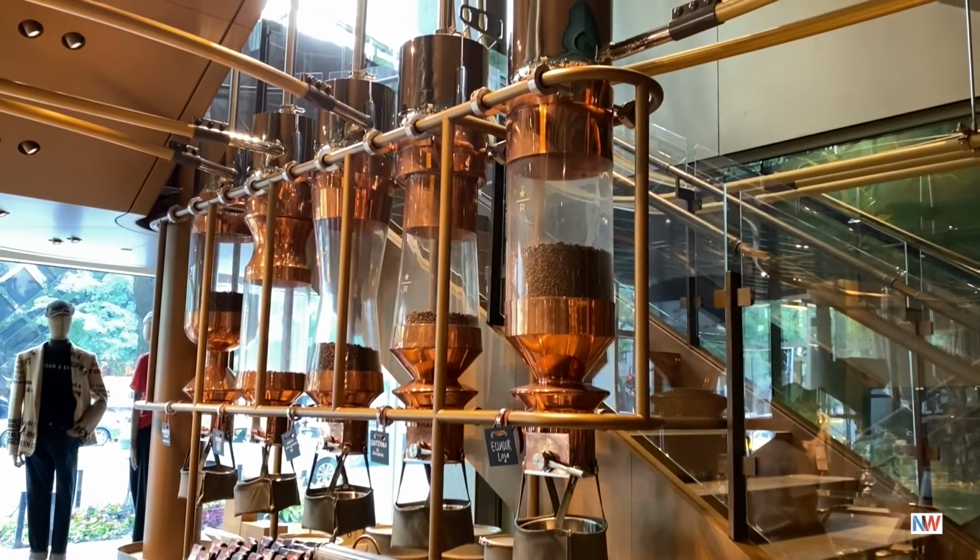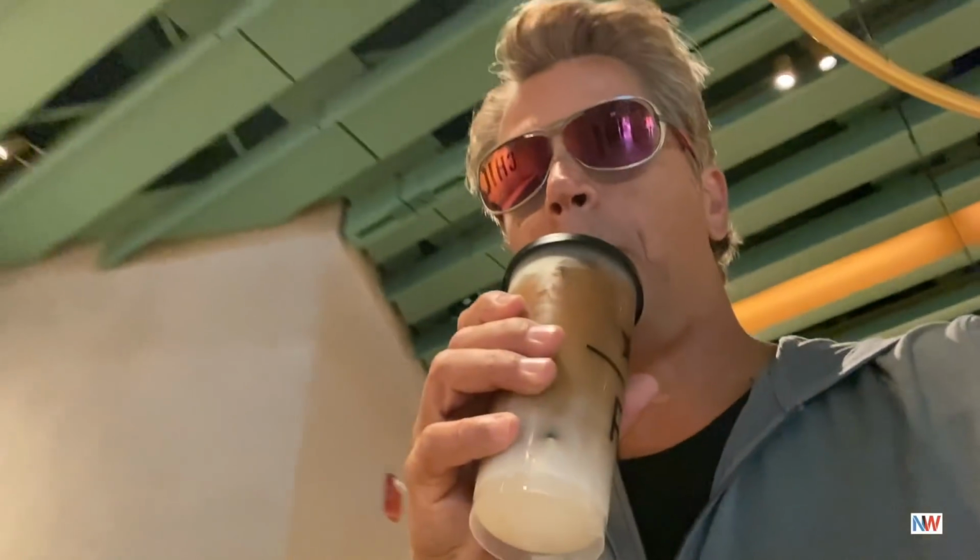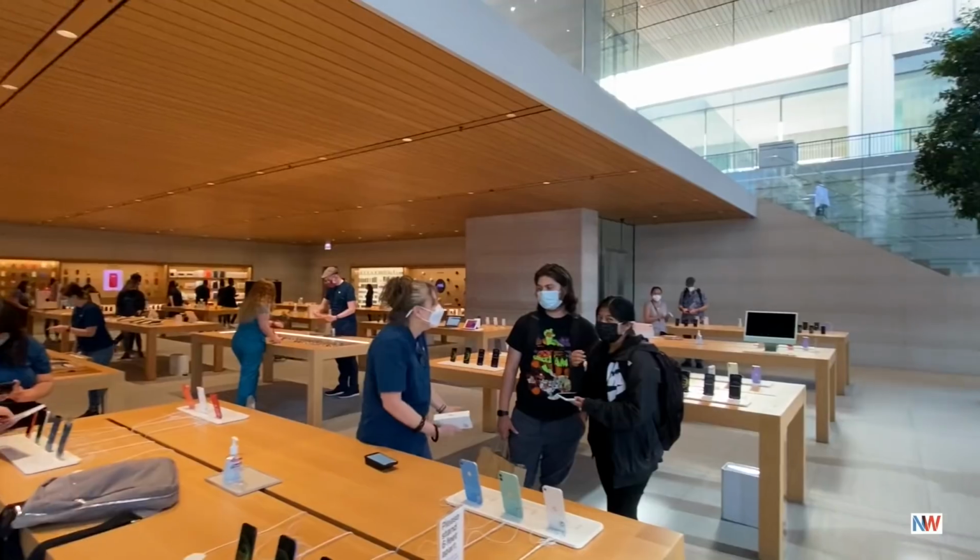City a little bit, and I've never been to this Starbucks over here on Michigan Avenue, which is incredible. This is like a six-story building. It's just absolutely unbelievable.